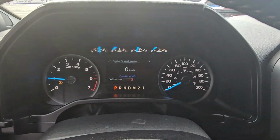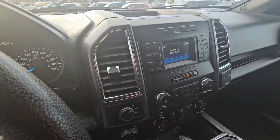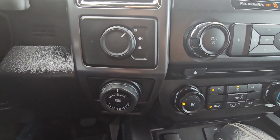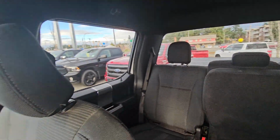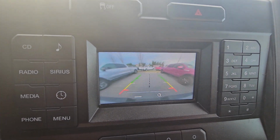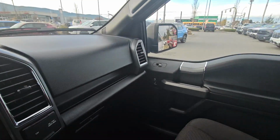Got your digital speedometer. Again, only 80K on this vehicle. You got your AC, 4x controllers, trailer backup. And then there's your backup counter as well with the guidelines. Again, really clean vehicle.